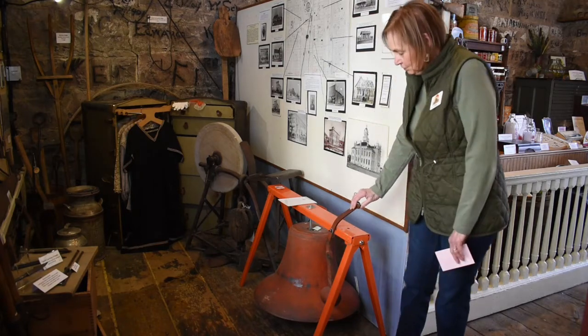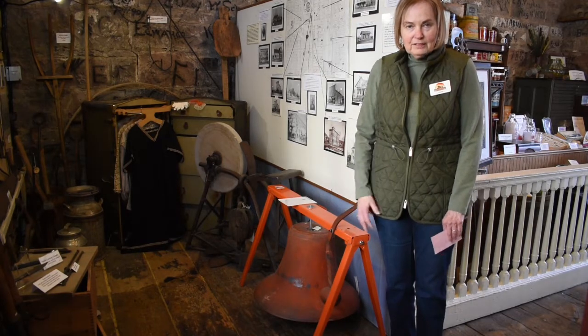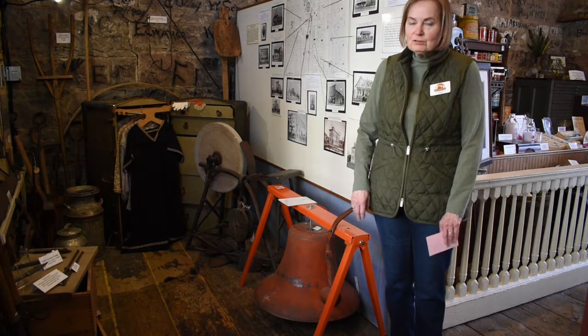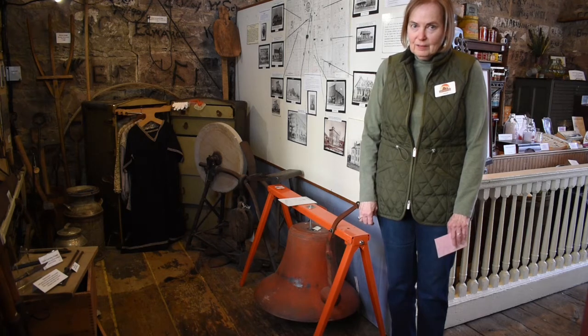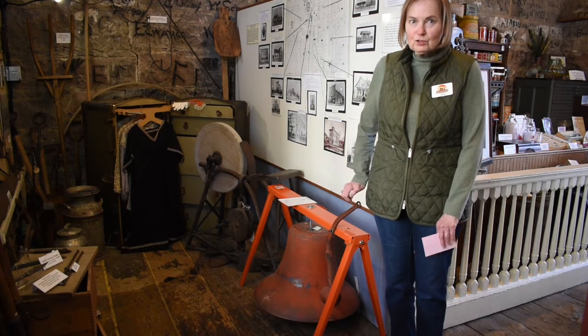One more artifact we'd like to show you is this bell. It used to be a fire bell, but now it was turned into a curfew bell. That meant at 9 o'clock when they rang it, all children under 16 had to be home. Some parents tell me that they still like that idea today, and we're going to ring it for you.